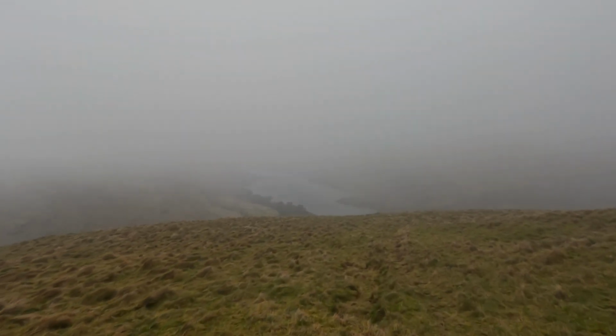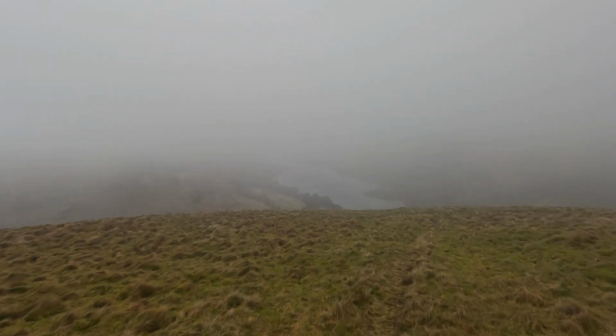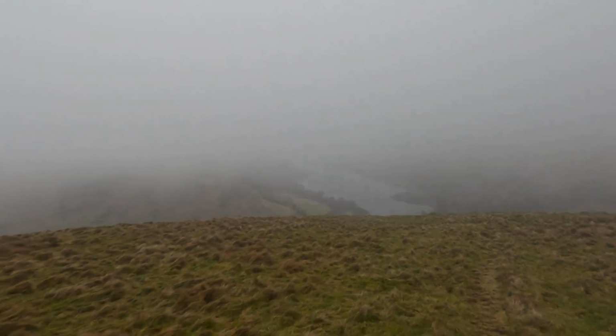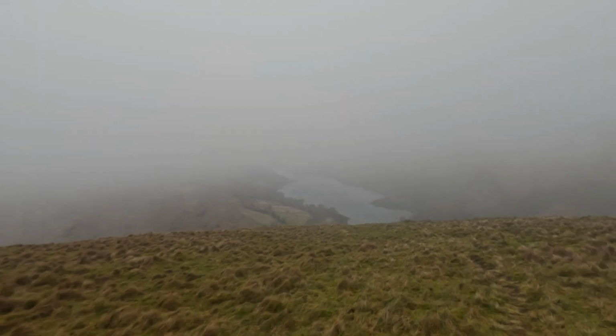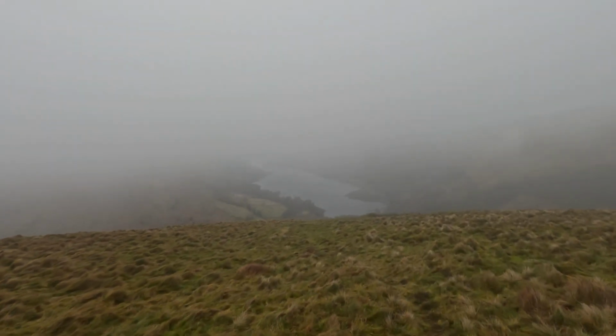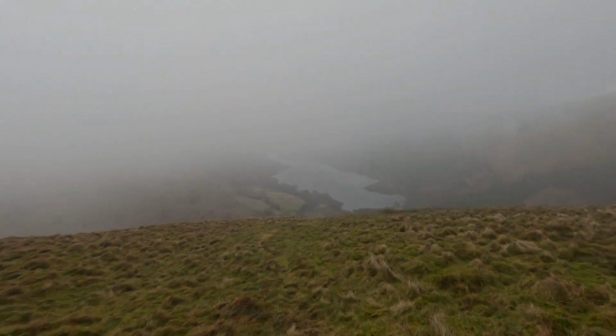Helvellyn just coming into view there. Looking stunning. Some of them winds up there, Jesus. Okay, like at Langdale campsite, I don't think I did speak about it actually, because it was after the Lingmoor Fell video. I was supposed to do Bow Fell, it never happened.